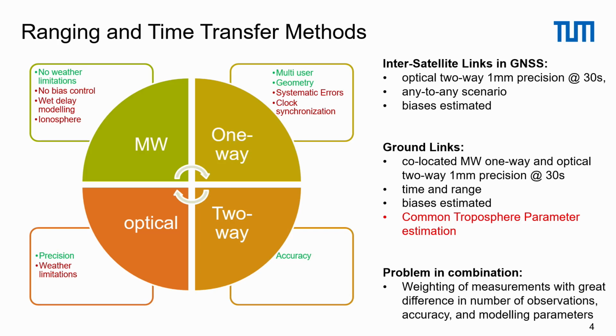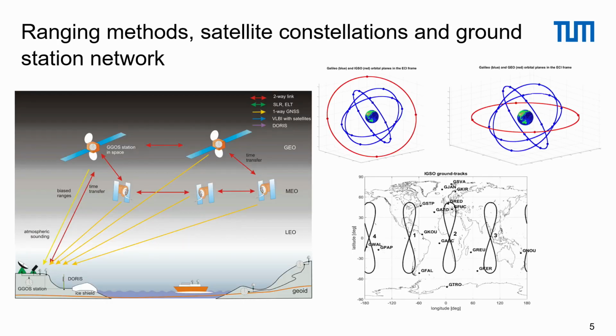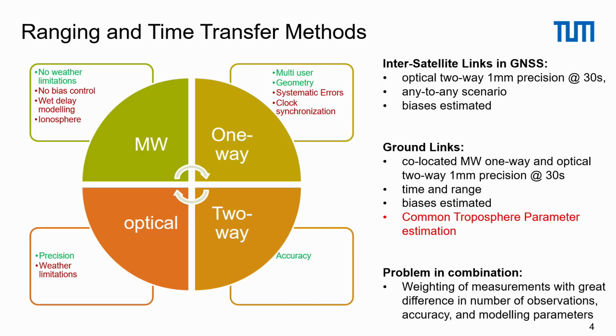Just briefly, this is what you probably know, to compare the different ranging methods. With microwave, you have no weather limitations, which we do have in the optical, but at least on ground you have no bias control, and you have to model the wet delay and the dry delay, which is different from the optical, where you only have to model the dry delay. Also the ionosphere, but we can mostly get rid of this if we use two wavelengths.